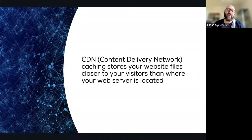The second kind of caching is called content delivery network caching. And this stores your website files closer to your visitors than where your web server is located. Remember before I was talking about Cloudflare and Bunny.net and Jetpack? This is exactly what those services do. They take a copy of your website, which might be sitting in the Ukraine, and it's now got versions of it in Australia, New Zealand, the United States, Africa, Asia, Southeast Asia, in Europe, anywhere where there's people, there's now a copy of that website in that location.